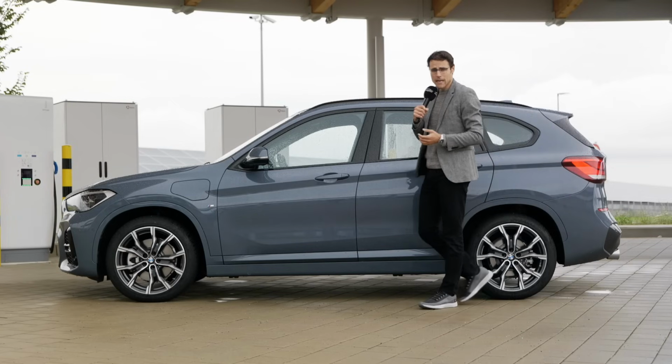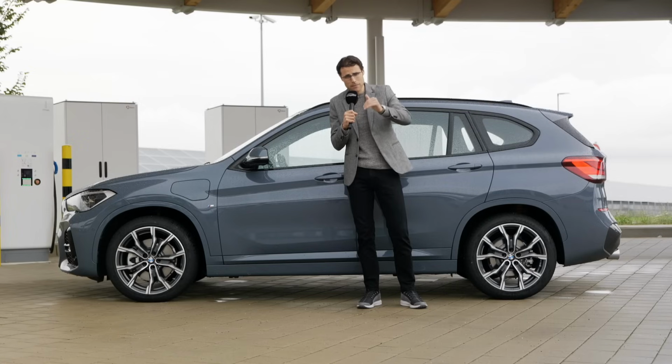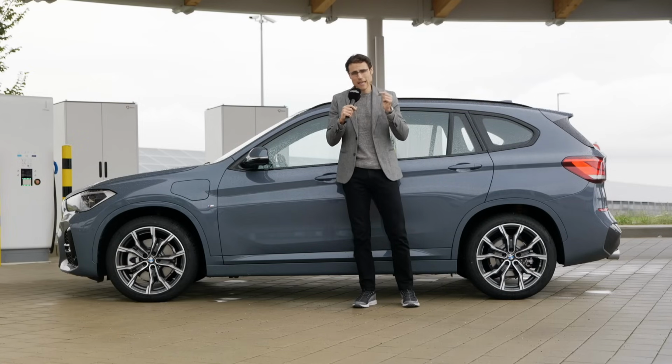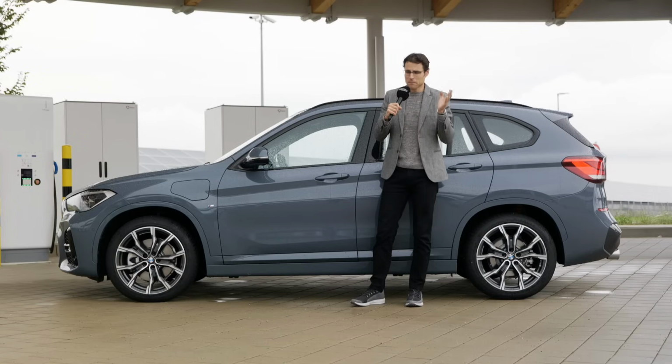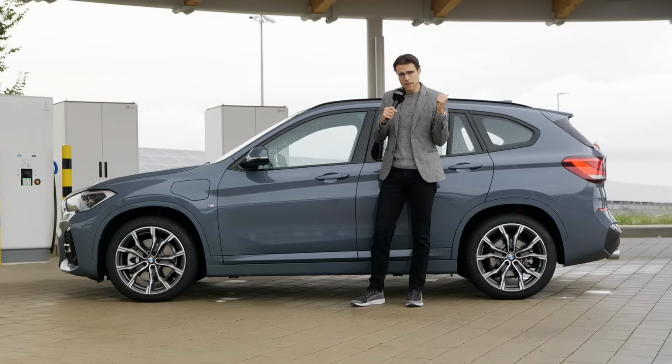On the technology side, usually you have a base suspension, then you have a fixed M Sport suspension, 10 millimeters lower, and then an adaptive suspension for the X1 in general. Here, the plug-in hybrid version goes its own way, because it would have been too expensive to develop so many different suspensions, especially for this model. 150 kilograms or 300 pounds of extra weight from that battery, and then they would need to adapt the suspension.